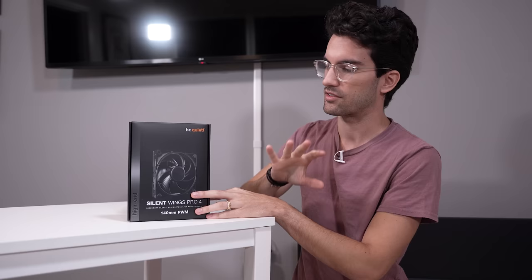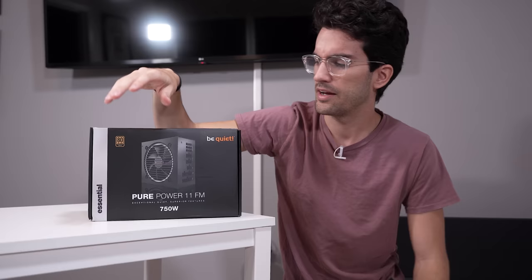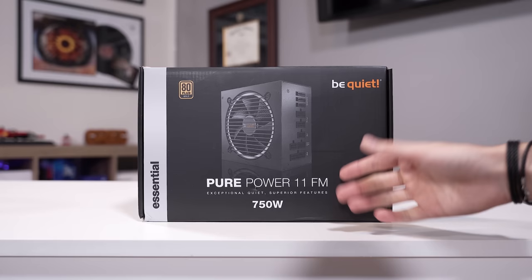Now you might be thinking, okay, wattage-wise, this isn't really much of an upgrade. His unit is quite old though. I think it is a 750 watt unit from a competing brand, but this one is, of course, brand new. It's fully modular, it's more compact, it's 80 Plus Gold certified, and it comes with a very long warranty for peace of mind. The FM in the Pure Power 11 name, by the way, stands for fully modular, which means we only have to connect the cables that we're actually going to use, which should save space behind our motherboard tray.